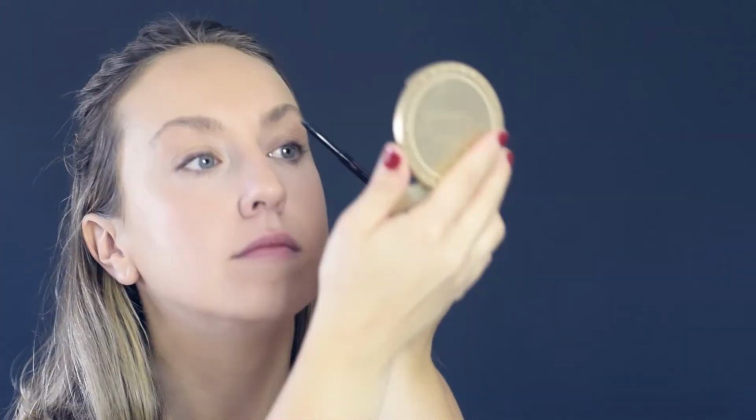Next, I'm going to do my brows. I'm going to use Anastasia Beverly Hills Brow Wiz.